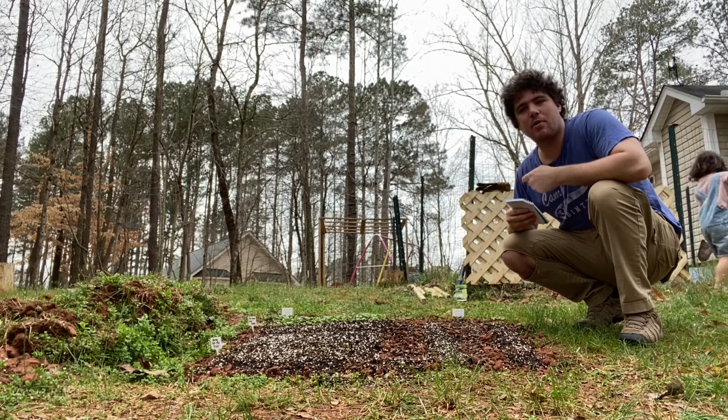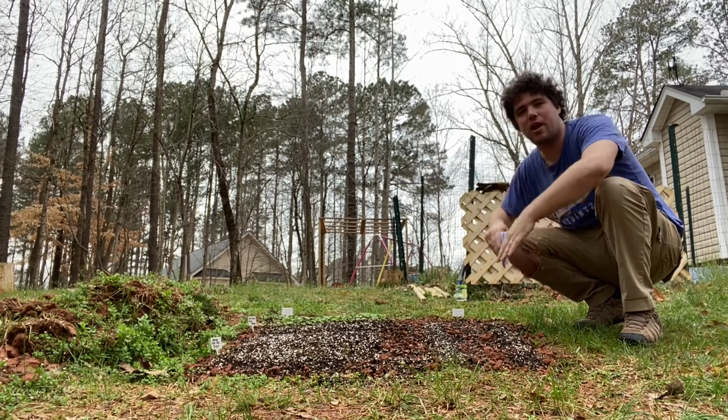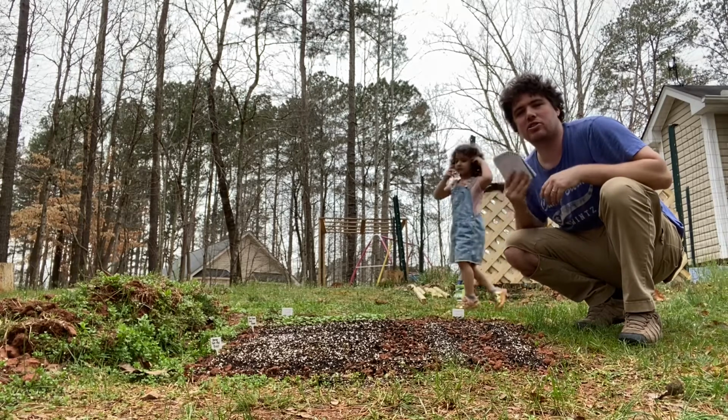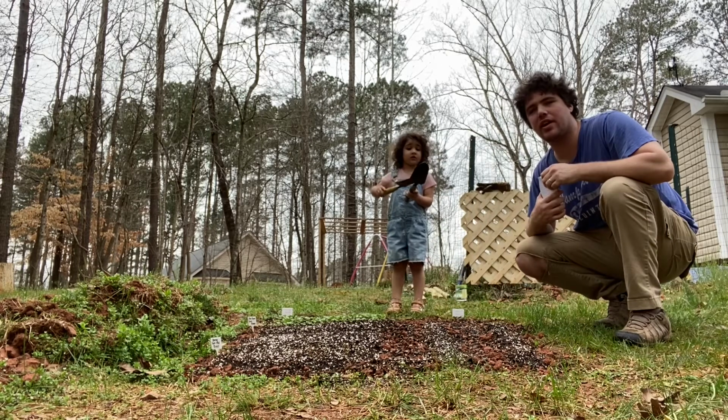So today, while we build this fence around our root bed to keep out rabbits, we're going to be talking about how to deter pests without harming or killing them.